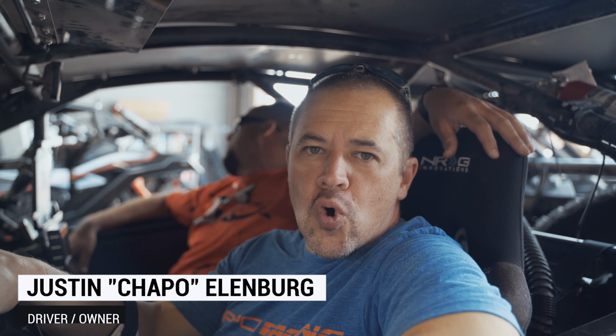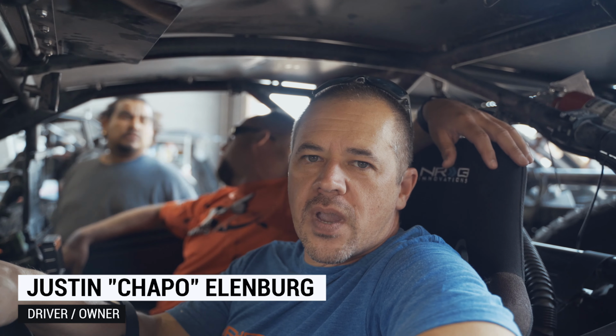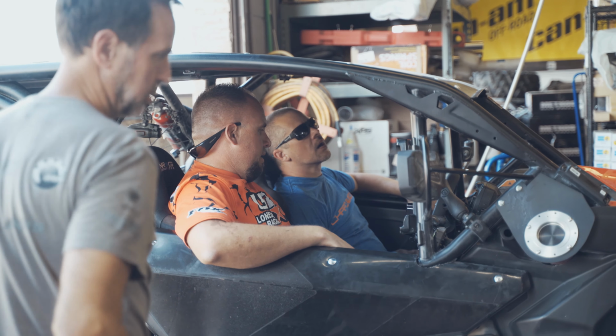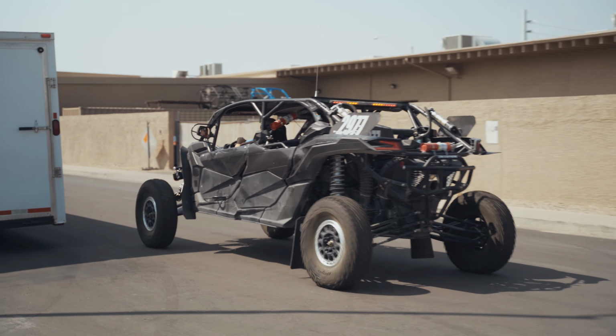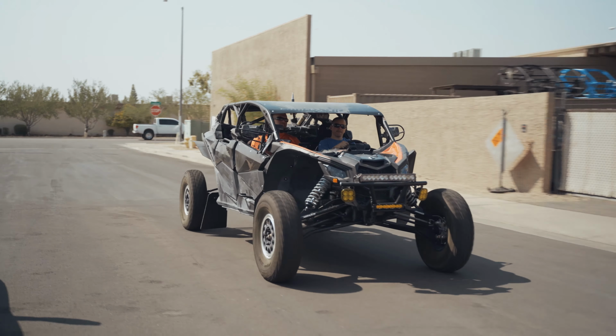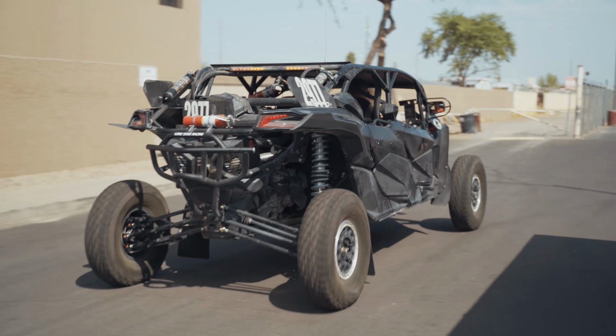Currently, we are at ChapoRacing headquarters. We are working on the car, putting it together, finalizing everything, the final alignment, ride height, getting those last touches on it before it gets the pretty wrap that we're gonna put over it. We're also getting the brand new 2021 Can-Am ready to go pre-run.